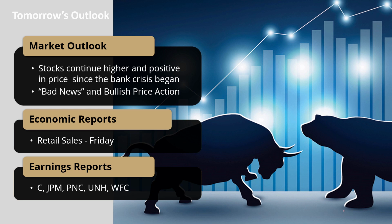So Citigroup, JP Morgan, PNC, United Health, Wells Fargo, this is really the start of earnings season. And the financials are going to have a lot to say because they are right mixed up in that whole bank crisis, run on the bank, what happened with Silicon Valley Bank, what did it mean for their deposits and so on. So markets are going to be paying close attention to what these banks say and their forecasts for the future. We'll leave it there.